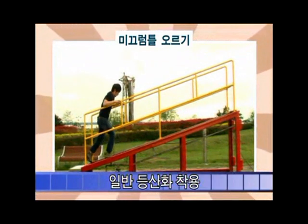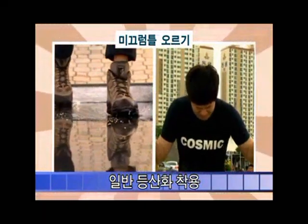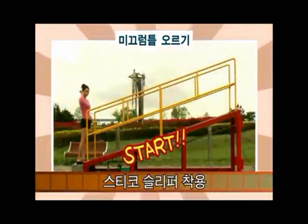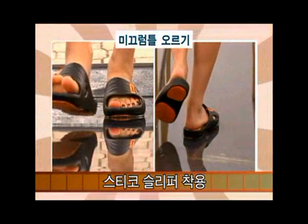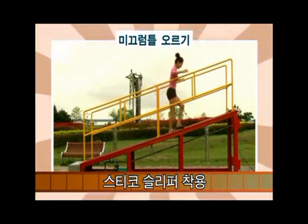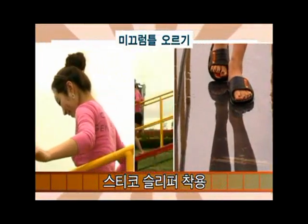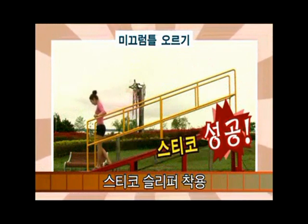Now, we have our second male player in climbing shoes. Look at him, he is struggling already. He looks like he just can't go any further. He can't climb a single step without slipping. Now we have our female player in STICO slippers. Yep, she's climbing the slide step by step without slipping. She doesn't slip or stumble while walking back down. She's back down safely. Once again, STICO made it.